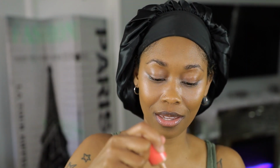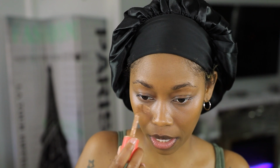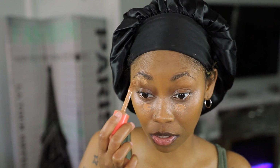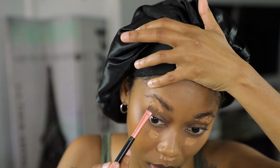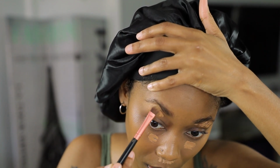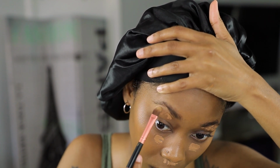Okay guys, so next I'm gonna go in with my Juvia's concealer, and this is in the shade 13. And I'm just gonna, like I said, brighten up my under eye. I use this on my brows, above my nose, and on my chin, okay? And this is just for the highlight, and it's full coverage, just FYI. It's giving real full coverage, not fake, okay? So don't play with it, okay? For my brows, y'all know I like to kind of hold it up a bit and then go in.